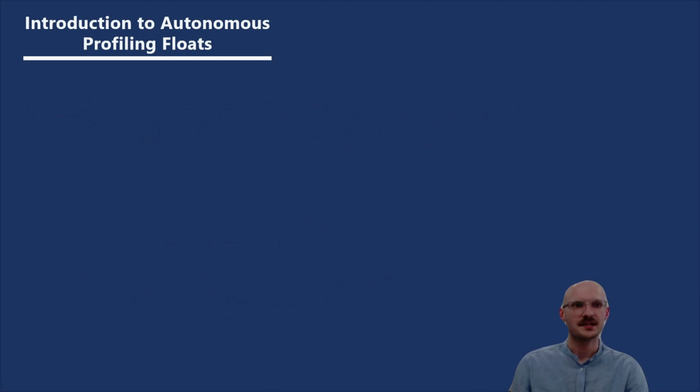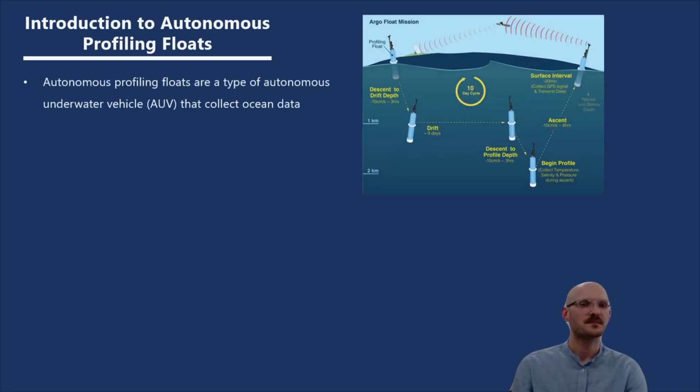So before I get into the details of my project, I'm going to give a little bit of background on what exactly autonomous profiling floats are for those unfamiliar. They're a specific type of autonomous underwater vehicle that collect a variety of different ocean parameters below the surface.